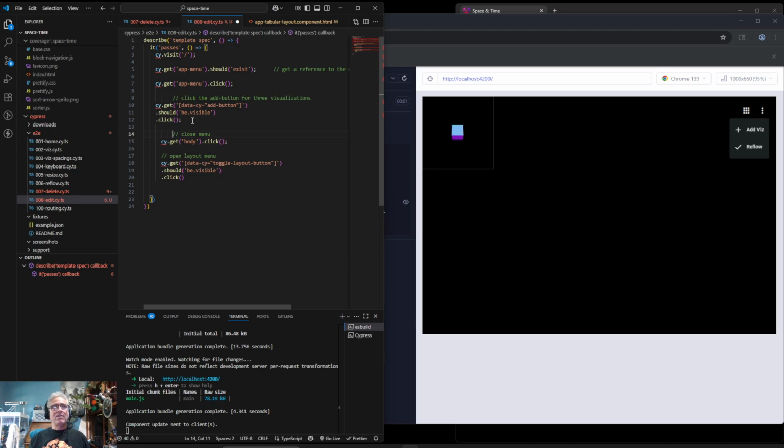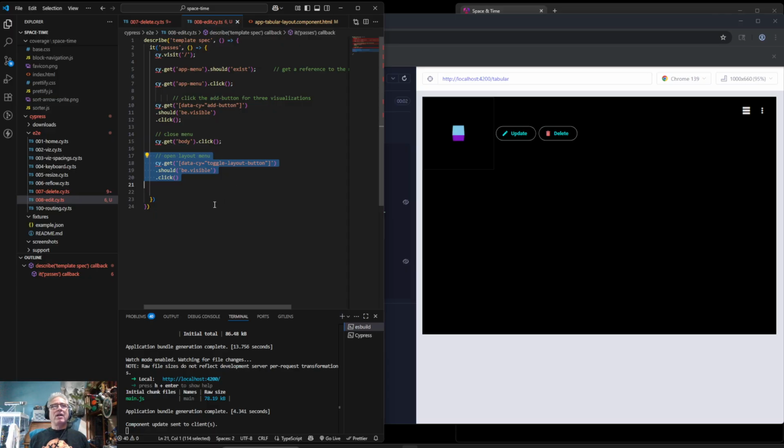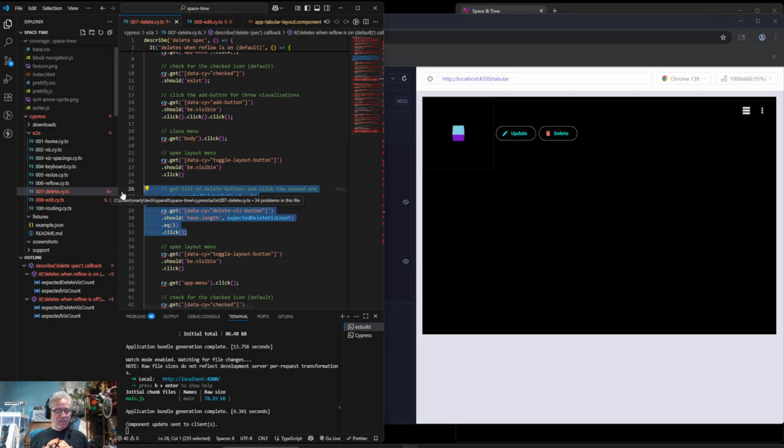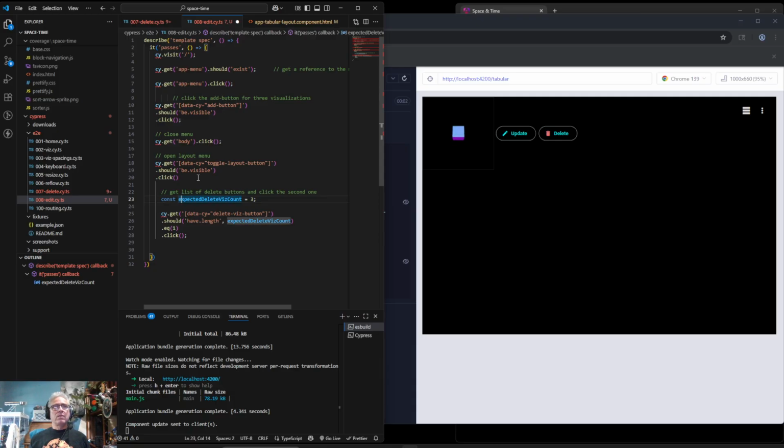Now, since I'm doing this stuff over and over again, would it be better to just be calling some function that does it? I don't know. I just don't know how well the type ahead works, like if it would be able to find these functions. Okay, so now instead of getting the delete, we want the edit. I believe it is called an edit. I think we called it edit. Expected viz count is going to be... I believe it's edit. I cannot remember.